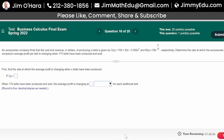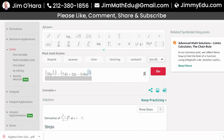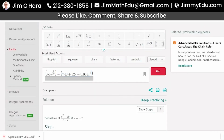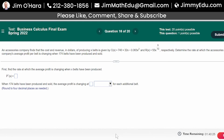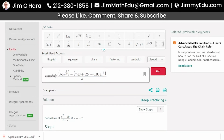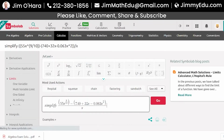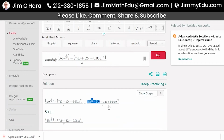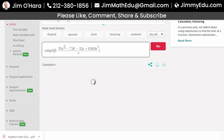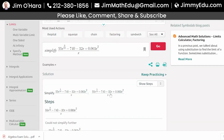Fantastic. Whoops. 0.03 x squared. Okay. And it's the average profit per belt. Okay. Divided by x. Now, simplify. Simplify this. Okay. I feel like this cannot be simplified further.